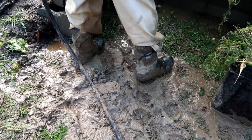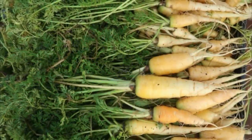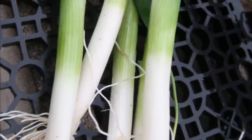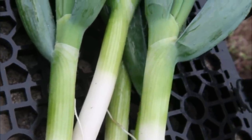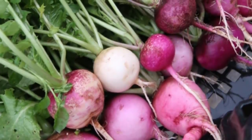This wasn't our biggest nor best harvest that we've had on the farm, but this small harvest represents the start. It feels good to know that there's more to grow and more to harvest. And it feels really good to know that the work that we do out on the farm will go to feeding people.